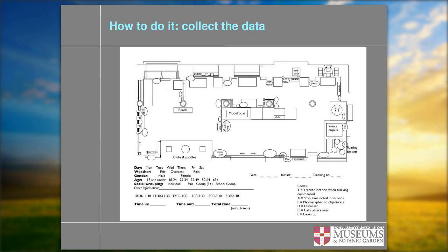I also ask every volunteer to date, initial and number their trackings, and we keep a sequence of trackings. So we have a consecutive number, and then there's just a post-it note in the box file that I have. So when someone's finished their trackings, they write down what number the next person starts at. It's all terribly high tech.